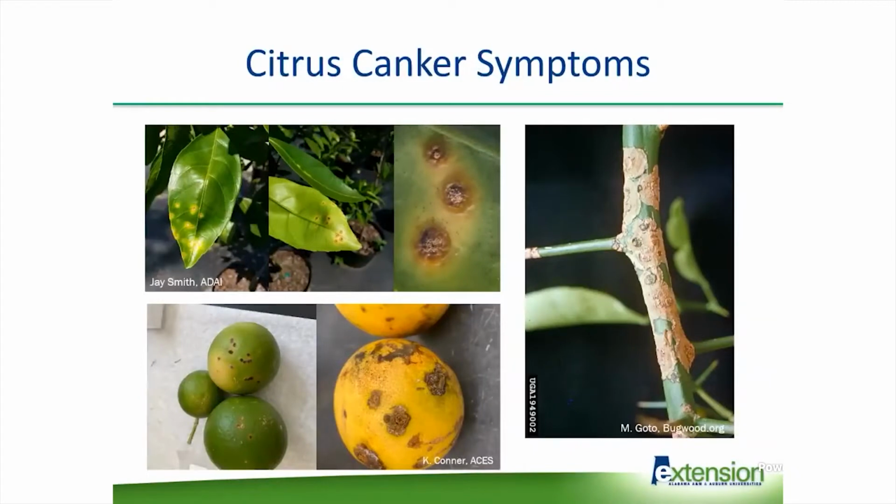So what are we looking for? Citrus canker produces these leaf spots on the leaves that are very characteristic. They have these bright yellow halos around the spots, and the spots themselves, which can be seen on the upper and the lower portion of the leaf, are raised. And they have a kind of greasy, water-soaked area around them. On the fruit, you get the same thing, except sometimes you don't get the yellow halo.